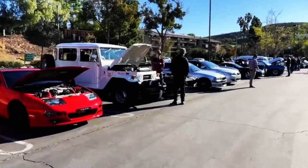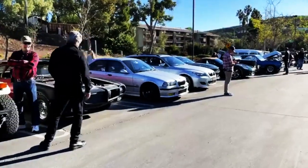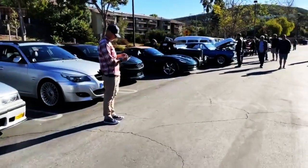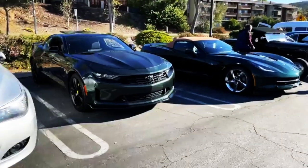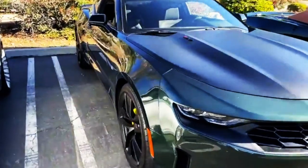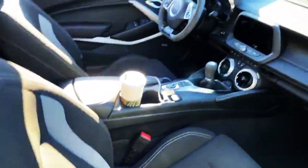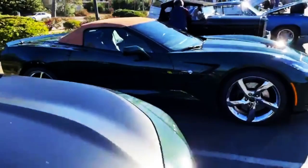Let's go back over and say hi to Craig. Craig Casey is running the show. Let's check out these green Corvettes and the green Camaro. There it is. Father and son, right there. This is pretty nice. Matte black hood, black interior. Yeah, the Camaros are a good car. Very nice. Nicely done.